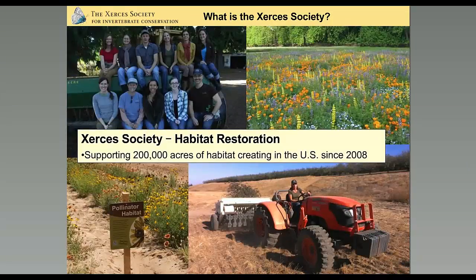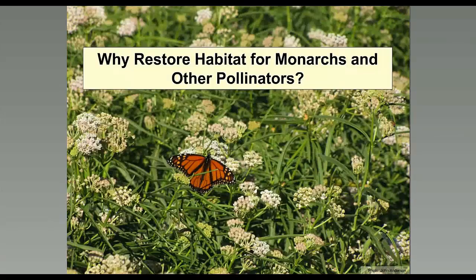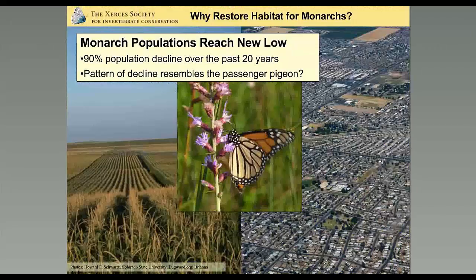And then the Xerces Society ourselves support and engage in direct habitat restoration for pollinators. And since 2008, we've supported the restoration of around 200,000 acres of wildflower-rich habitat for pollinators across the United States. All right, so to dive right in here, let's talk about why we should restore habitat for monarchs and other pollinators.